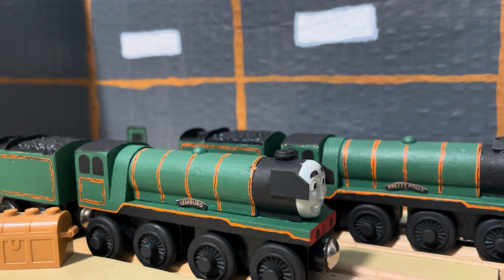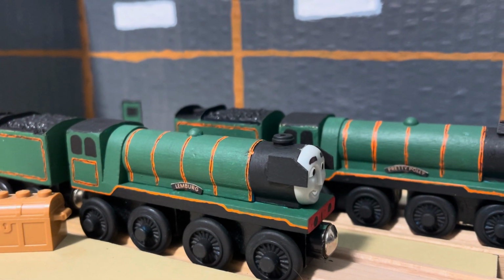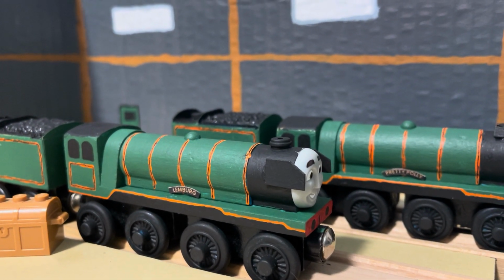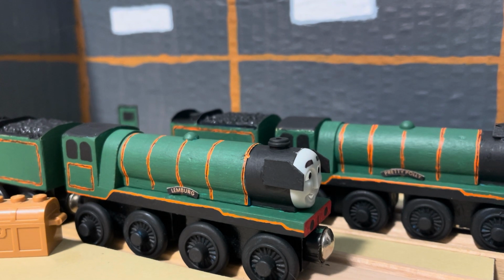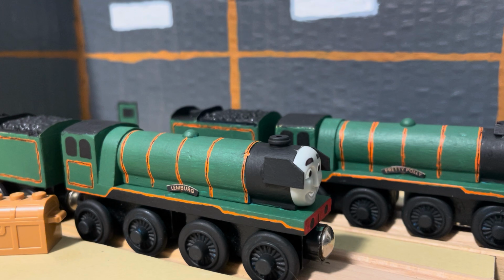In today's episode we'll be looking at my Pretty Polly and Lemburg. Now if you don't know who these characters are, I don't blame you. They're mentioned as A3s, I believe, in the story Brakevan, where the spiteful Brakevan talks about how their names are silly for engines. Anyway.